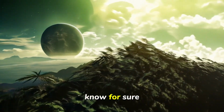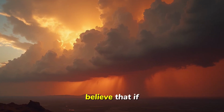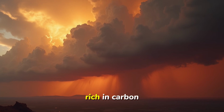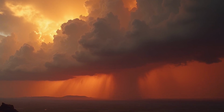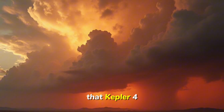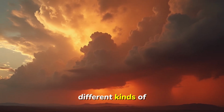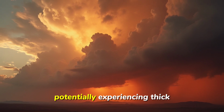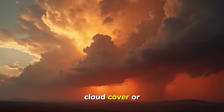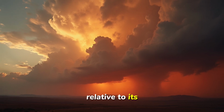While we don't know for sure if Kepler-452b has an atmosphere, scientists believe that if it does, it could be rich in carbon dioxide, allowing for a strong greenhouse effect. This may mean that Kepler-452b is warmer than Earth and might have different kinds of weather patterns, potentially experiencing thick cloud cover or more intense storms due to its age and position relative to its star.